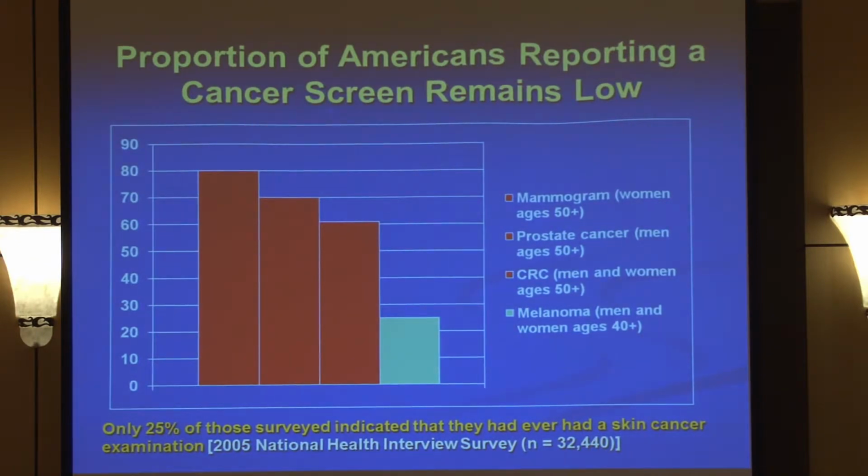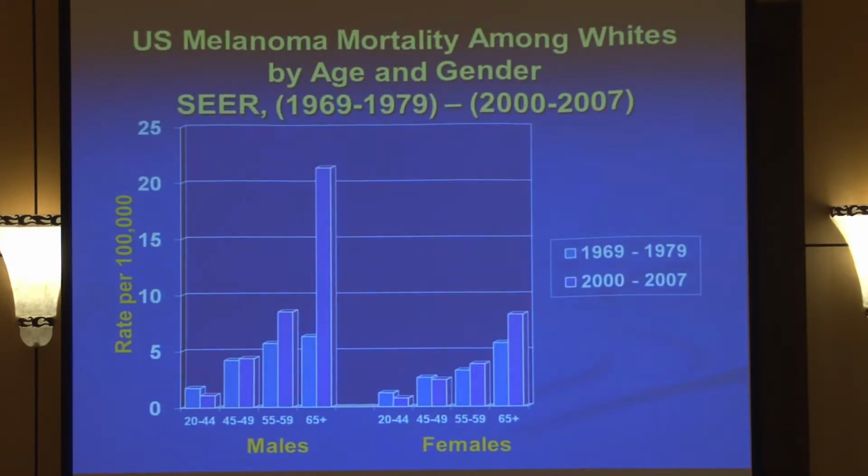That's opposed to high rates of mammography in older women, prostate cancer screening in older men, and colorectal cancer screening in both men and women. Again, as I mentioned, we're seeing a big change in how melanoma does based on patient gender. And this kind of graphical depiction showing that men have a significantly higher chance of dying from melanoma has been reproduced worldwide. This is looking at data over 30 years or so.